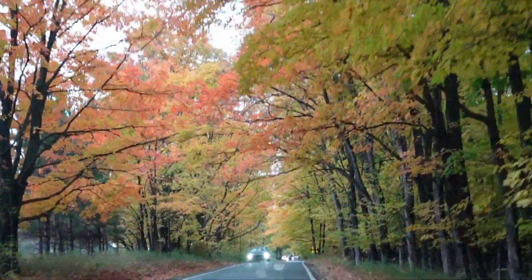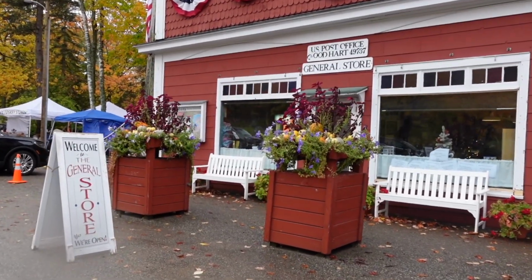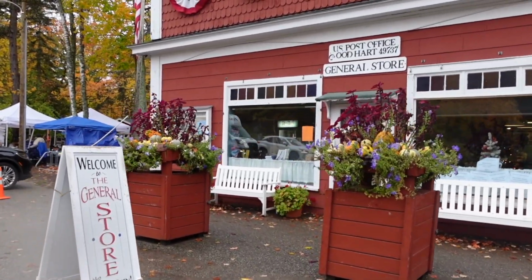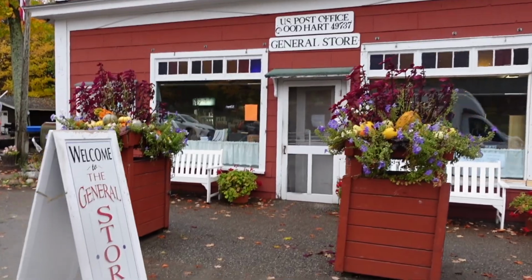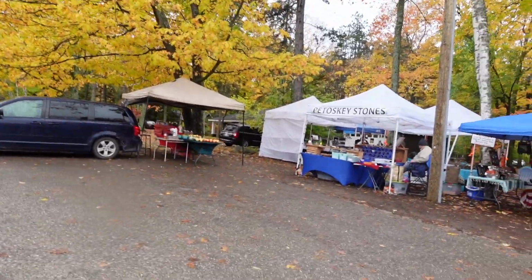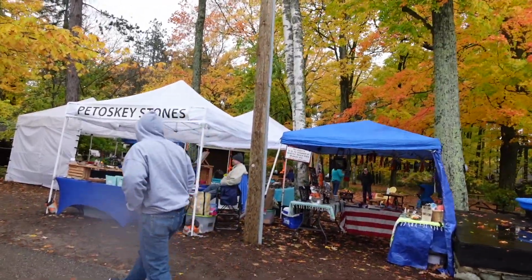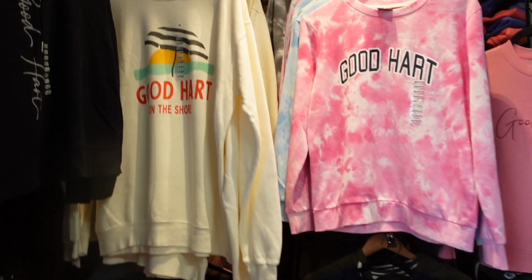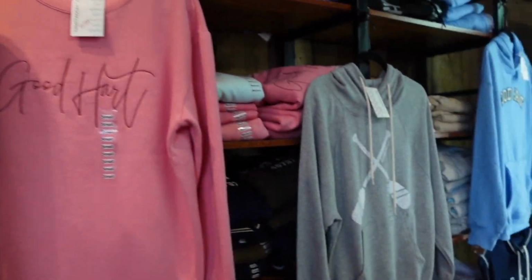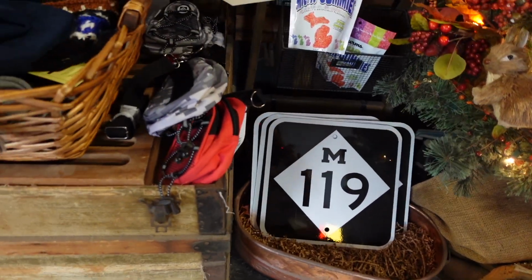Driving along the Tunnel of Trees, you'll come across the Good Hart General Store. This is a must stop. It is super cute inside. I believe that they're famous for their chicken pot pies, but it's a super cute store. Definitely recommend stopping here. And when we stopped there was a little market to the right of the store, so we went and checked that out, and then we went inside the store and did a little shopping before continuing on and driving through the Tunnel of Trees.